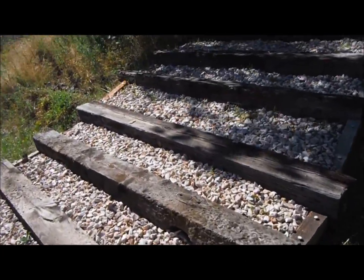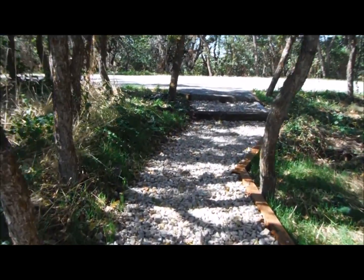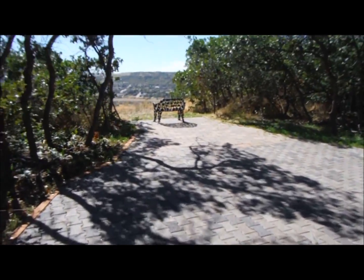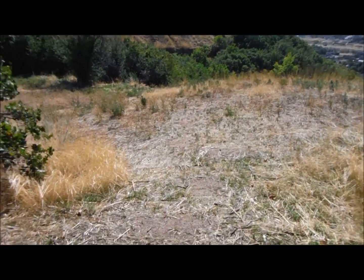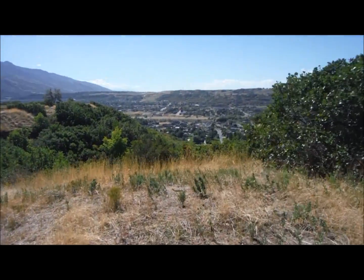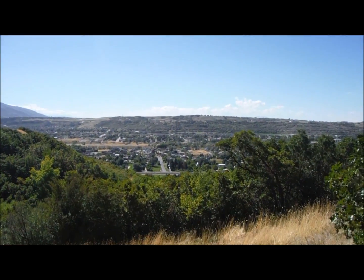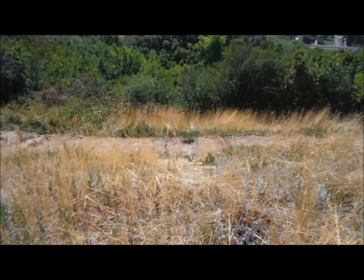So here's our trail up. It's actually a lot nicer than it started out already. I want to show you this view. That is South Weber. I don't know if you can hear me. That's South Weber and Uintah down there. I took a really nice picture last winter of that area from up here. I'll insert that in here right now.